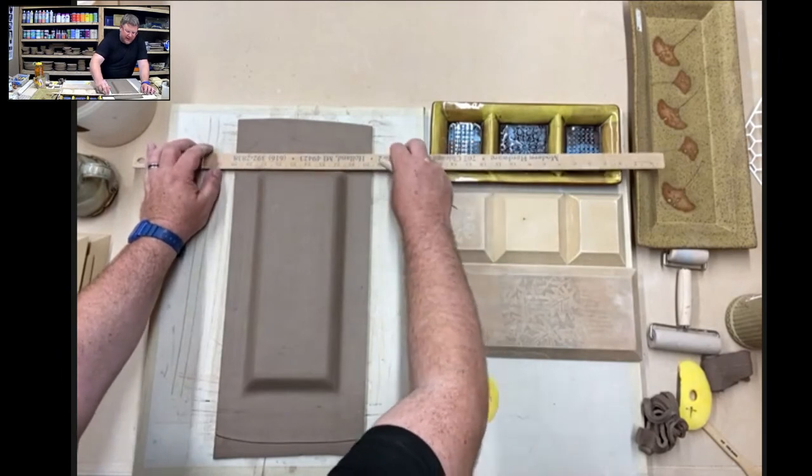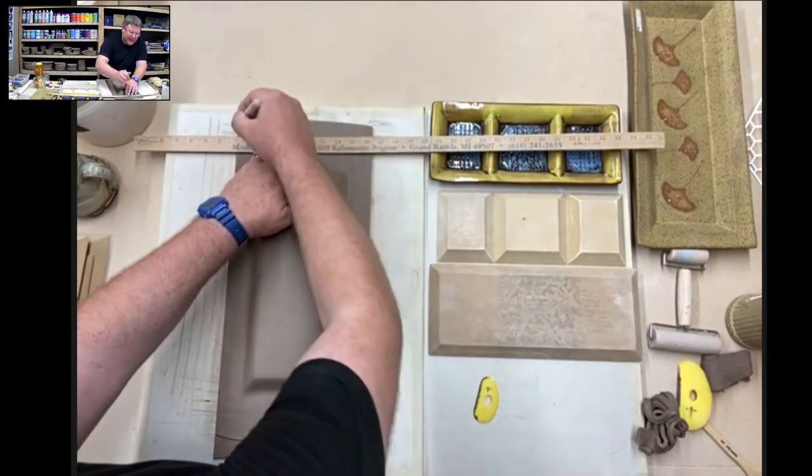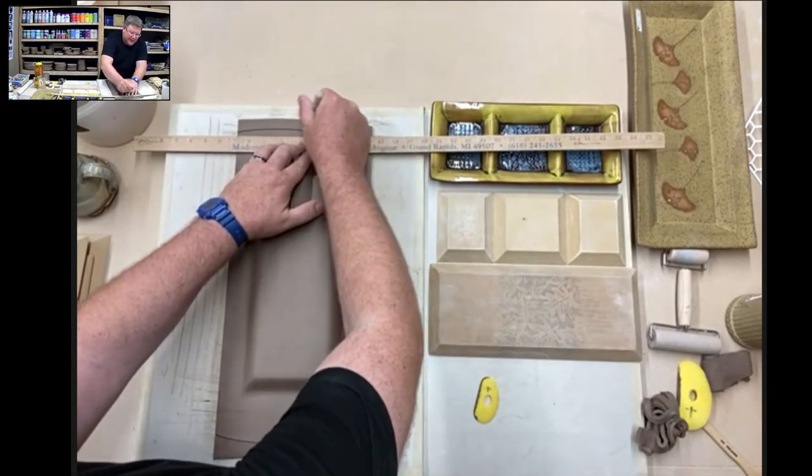So all I did is put it up against there, flip it over once, and now I'm going to cut with this nice curved edge.